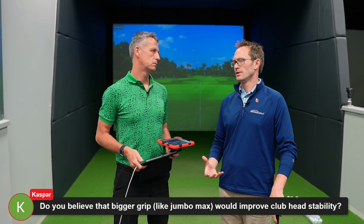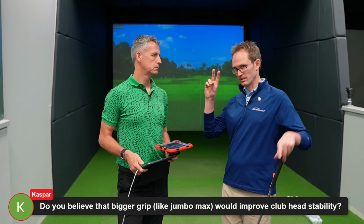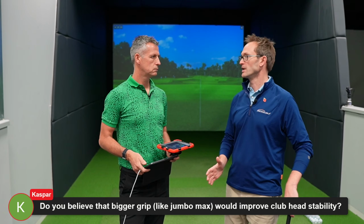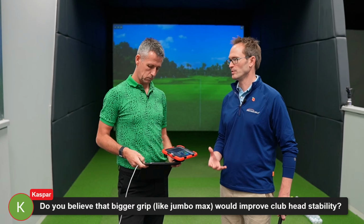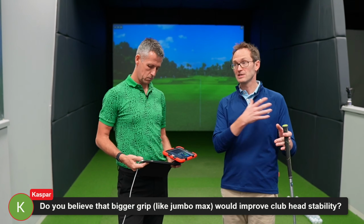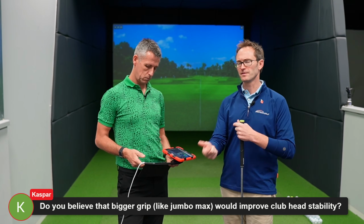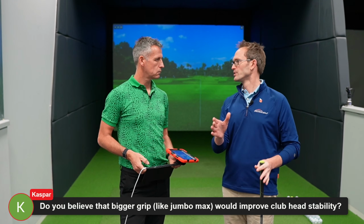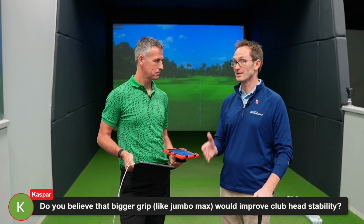If you're someone who's more body rotation oriented, and I'm going to say that I hate the term release, but your squaring of the clubface comes through body turn, you will be able to cope with a bigger grip, and a bigger grip might well stabilise the face a little bit more. But it is very much you're in one camp or the other. What we're starting to see now, as we're using the bigger grips a little bit more in fittings, with the air guns, is you're in one camp or the other. There are very few in between who could use it. You either can or you can't.